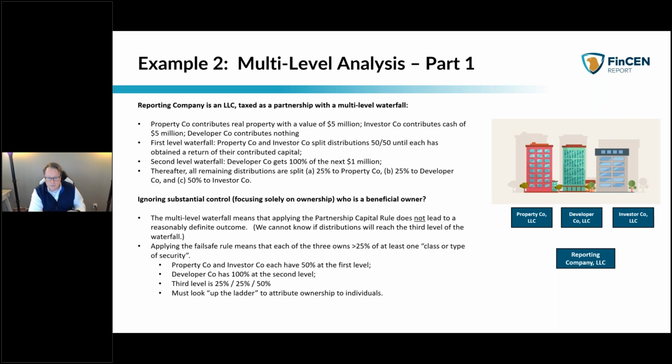Well, this is a great example of when the partnership capital rule does not lead to a reasonably definite outcome. We don't know what percentage everybody's going to get until we know the liquidation value of this thing. So we can't just make a guess at it. We have to go to the fail-safe rule. The fail-safe rule says that you're a beneficial owner if you have more than 25% of any class or type.